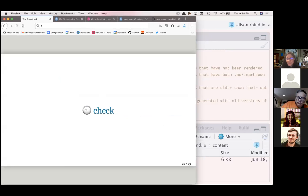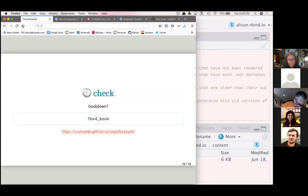So time check is 9:28. I won't have time to go into bookdown or xaringan. Blogdown ended up taking up, we had a lot of improvements to go over. One of the major things about bookdown that's changed is that there's a new output format for HTML-based books. It's called Bootstrap 4 Book, BS4 Book. It's developed by Hadley Wickham.